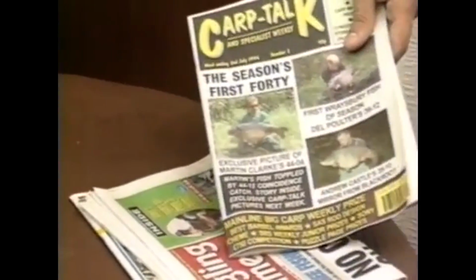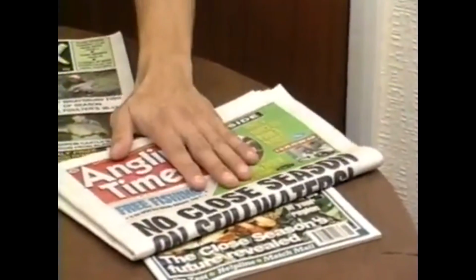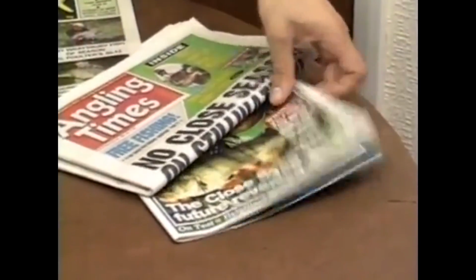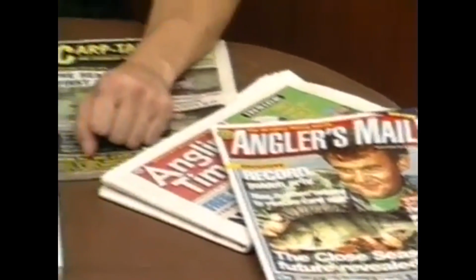There are now 3 weekly papers you should read. There's Carp Talk, which is geared purely and simply towards carp fishing. Angling Times, which does have a high carp content and actually has a carp page and water reports on certain areas. And the good old faithful Angler's Mail, that too has water reports pages, lots and lots of details about what's being caught and where it's being caught.